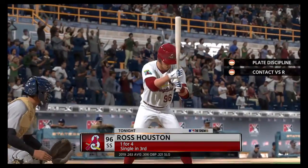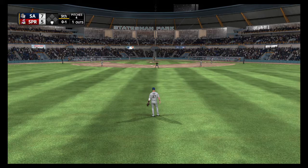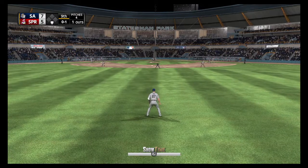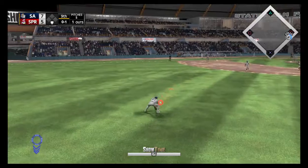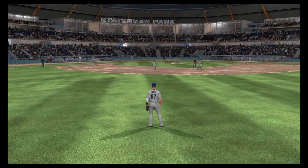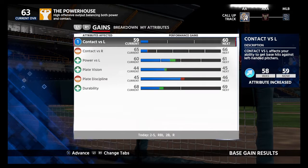Ready for another chance. Number 96. He comes into this appearance in the midst of a 1-for-4 day. Into the windup. Here comes the 0-1. Swing and a little blooper to center. In there, a base hit. Well, the man you see right there had a game to be proud of. He really came through when it mattered, and he's our top player of the game.